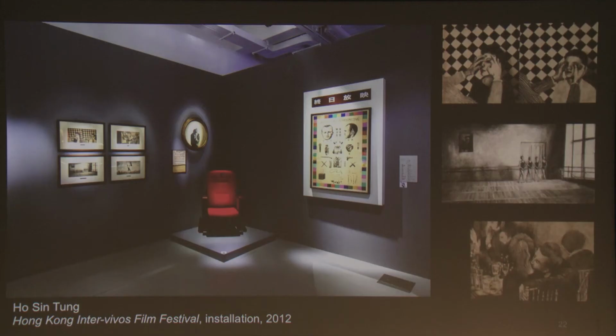So we had several goals in the exhibition. They don't necessarily follow the way that we actually organized the exhibition, but there were three main goals. The first was to present the work of artists, since you could say popular culture is mediated through the work of artists.